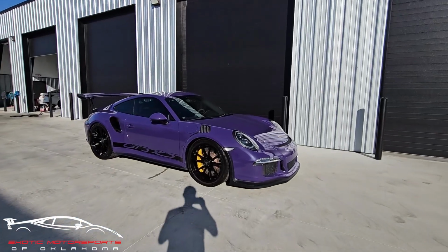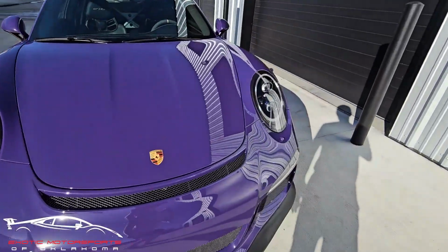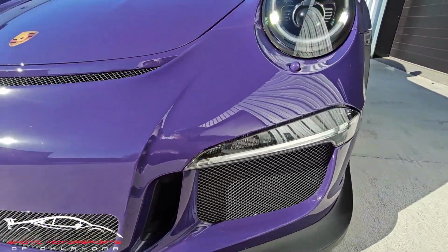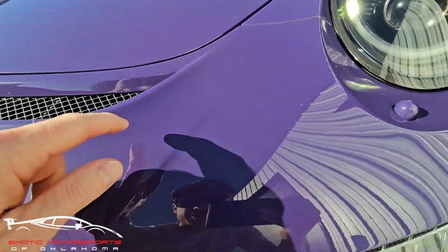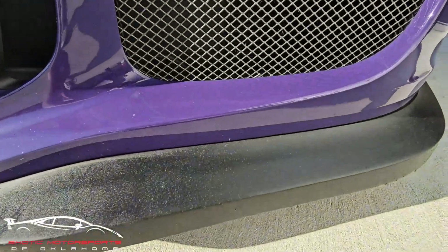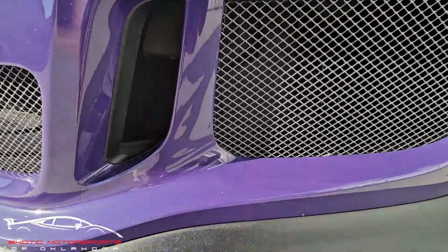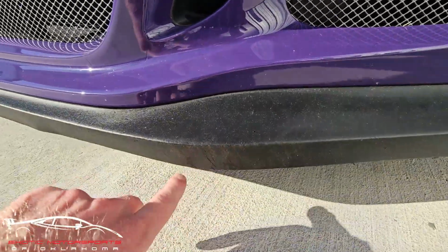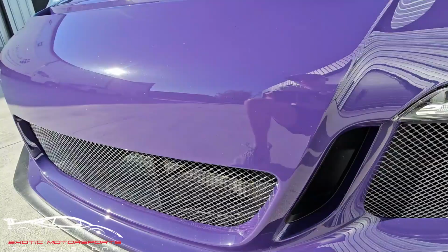Alright guys, this car is fully wrapped in PPF paint protection film. Now we're going to go notate any imperfections that I can find. It's hard to tell if any of these made their way through that PPF. These are protected. You're going to see some scratches here on the splitter, some rock impacts throughout.